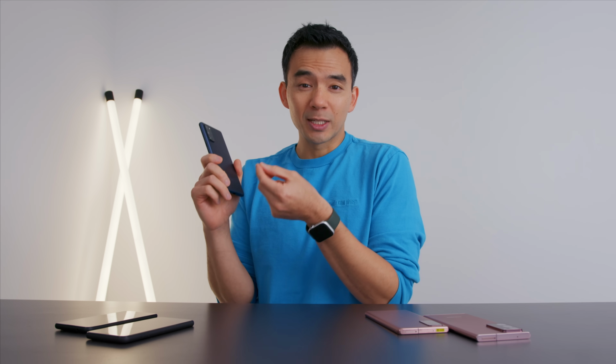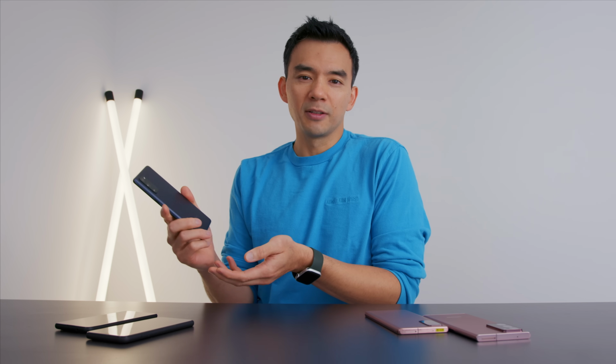All right, so in my recent video about Google's Pixel 5 announcement, a lot of you guys in the comment section were saying that this was the better phone. A lot of you guys have a preference for the Samsung Galaxy S20 FE over the equivalently priced Google Pixel 5. And if you look on paper, there's a lot of stuff to like about the S20 FE.